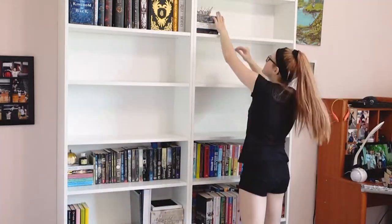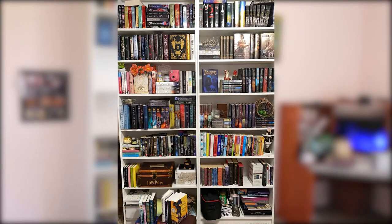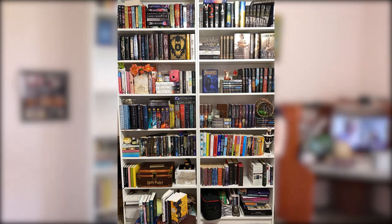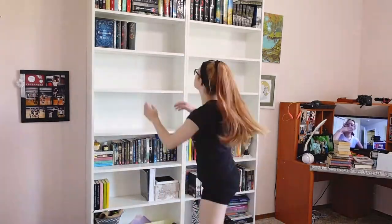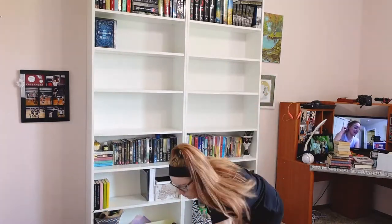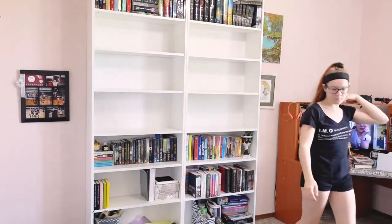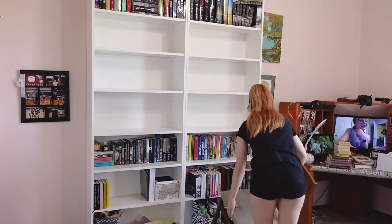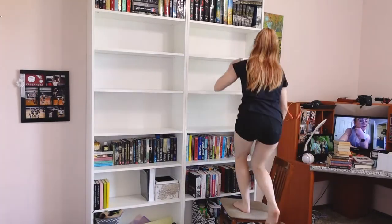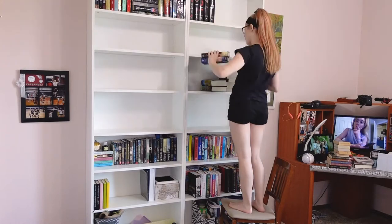But anyway, I didn't take any video clips of my before, but I do have this one lovely photo of it before I organized it, and yeah. Let's not talk about how ugly that is and how it was way overdue for a makeover. Also, yeah, that's my 5'3 butt struggling to reach the top shelf because I literally cannot reach the top of my shelf unless I'm leaned flat into my bookcase on my tippy toes, and even then it's a stretch. Short people problems.